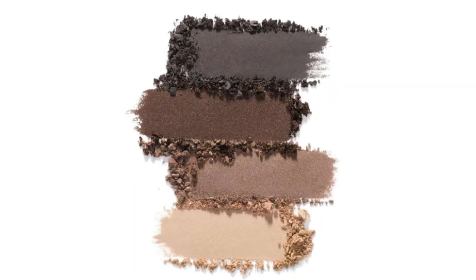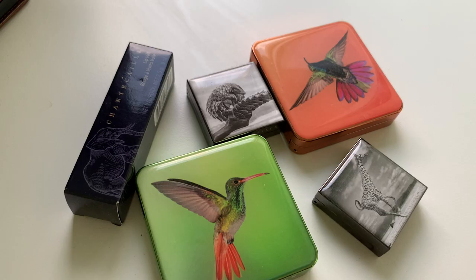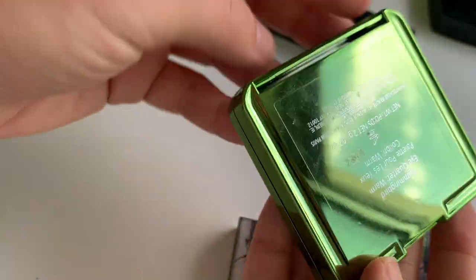So this is a classy quad, and I will propose a comparison, a side by side with the Charlotte Tilbury Sophisticated quad. And it's not by chance that the quad has been called sophisticated. I think these are very classy colors. So this is a very office appropriate color combo. This is a combo that attracts me.